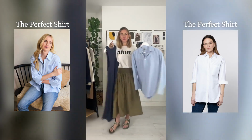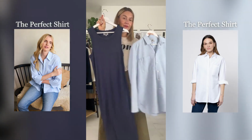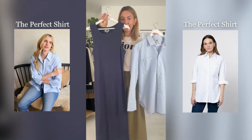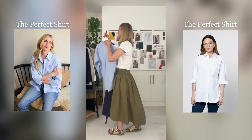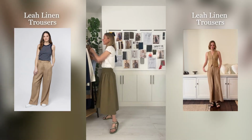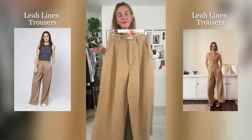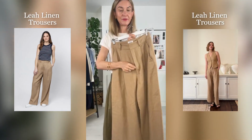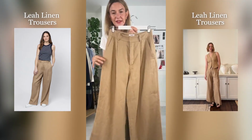For example, and I'll talk about outfits later, you will wear this with your classic jeans, but you might also wear this over your perfect, simple navy blue dress. You might wear it with shorts. So the simple shirt has got lots of outfit power. Then I would say for an absolute staple for spring summer is a classic pair of linen trousers.